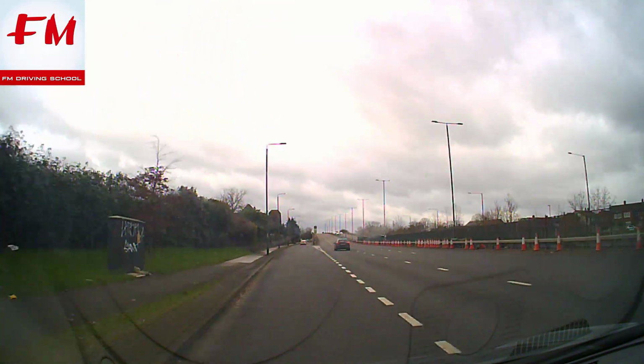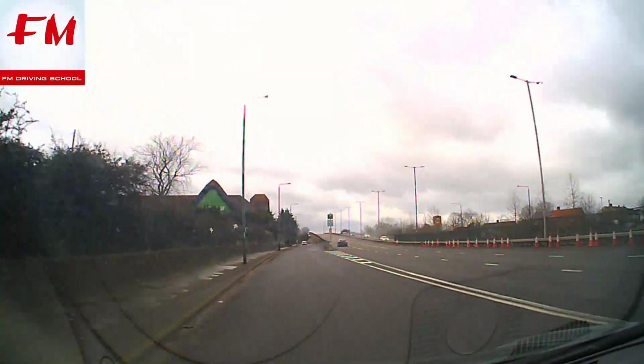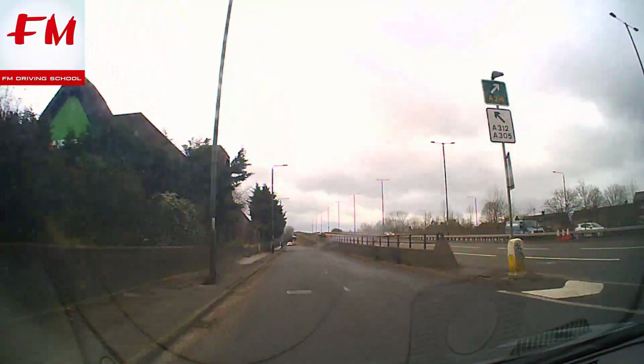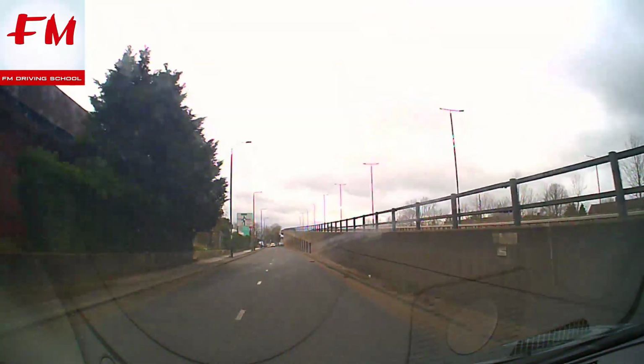Okay. So cancel the indicator. You're on the left lane. The examiner might re-say to you, can you take the 4th exit? So you're on the left lane, what would you do? Check your mirrors. Good, and then? Clear, and then indicate, and move across. So cancel the indicator and stay there.